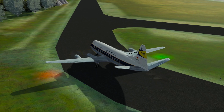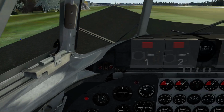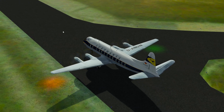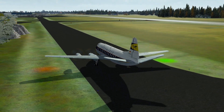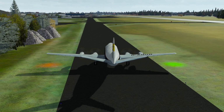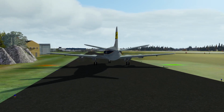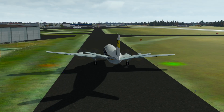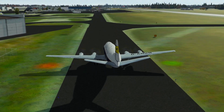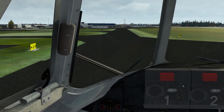I don't think the tiller works either. Let me see if we have nose wheel steering on this one. No, but okay, that's interesting. So basically that could explain why we have a hard time to... yeah, the tiller isn't really functioning with this one. It does give some odd effects, so I guess this is probably P3D. But when you use the rudder, the aircraft seems to behave a bit better. So that's just a good FYI.